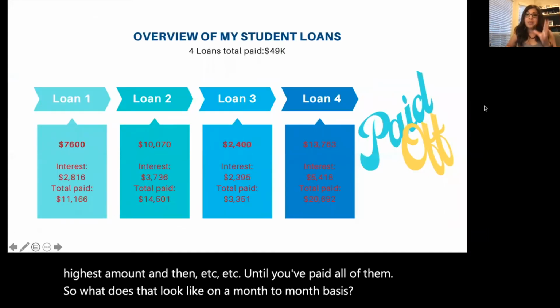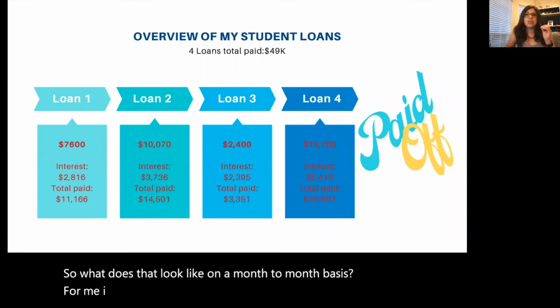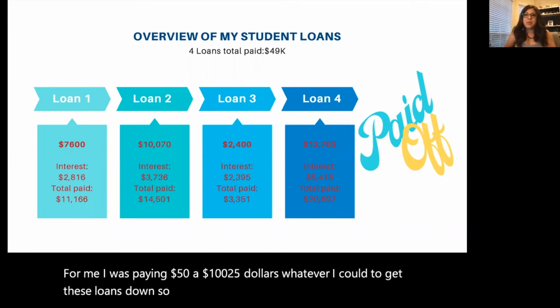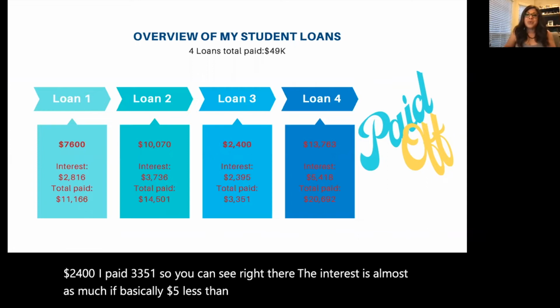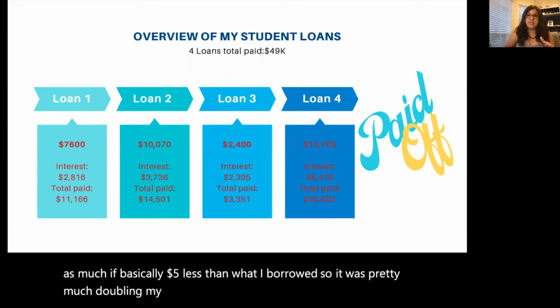Well, for me, I was paying $50, $100, $25, whatever I could to get these loans down. So I started with loan number 3. It was originally $2,400. I paid $3,351. So you can see right there, the interest is almost as much, basically $5 less than what I borrowed. So it was pretty much doubling my cost, and I needed to pay this faster.